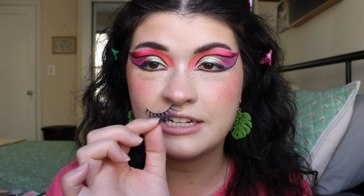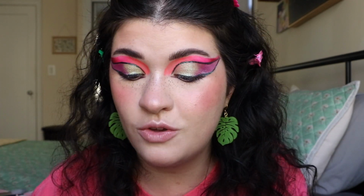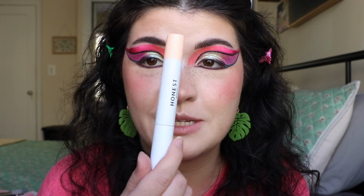But okay, I'm gonna need to clip this lash and I have to put mascara on. Okay, I'm getting ahead of myself here. Let me throw some mascara on real quick. I'm not gonna show you because mascara is boring, but I'm gonna use the Honest Beauty mascara that they sent and I really like it. So I'm gonna put some mascara on, clip these lashes. All right, so I have my mascara on, I got my lashes trimmed, I got some lash glue on here.